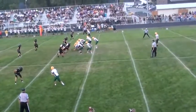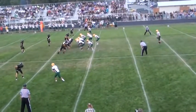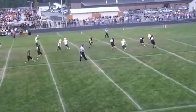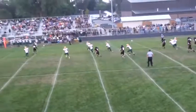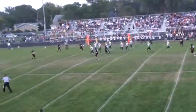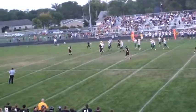Lucas Lawrence on the punt for the Cavaliers. Oh, a high snap, and it's over his head. And here come the Tigers. Now he's just going to have to run it. He soccer style kicks it and somehow gets it away. Not going to be that helpful. Oh, that's a very, very generous bounce. Rolls.